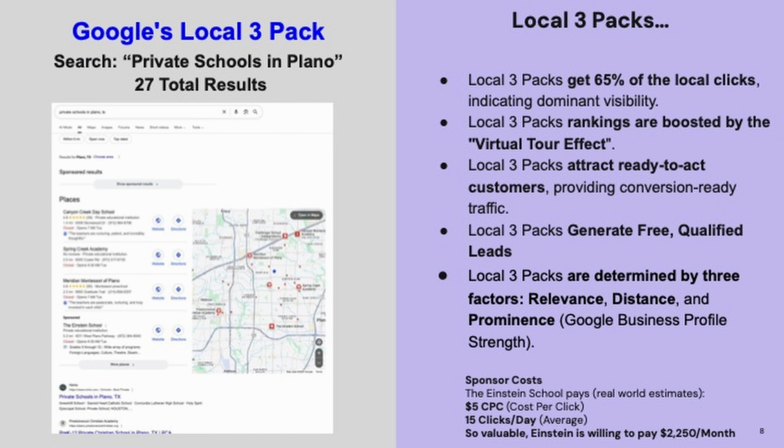Relevance is straightforward. If I search for a private school, Google isn't going to show me a doggy daycare. Same with distance. If I'm in Plano, I won't see results for schools located in Waxahachie. But the real differentiator is prominence, which measures the overall quality of your Google business listing. This is where your virtual tour becomes a critical asset, acting as a high-quality signal that helps tip the scales in your favor. So what is the actual value of this placement?